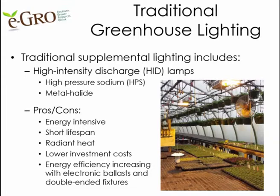Now, in terms of some of the pros, obviously we know that HID lamps are going to be a little more cost efficient. It's a lower investment cost to have these installed in the greenhouse when we compare them to some of the newer technologies. Also, I think it's important to note that some of the newer HID lamps that are coming out are much more energy efficient. We are finding increases in this energy efficiency as we've had some developments with electronic ballasts as well as double-ended fixtures, which I believe will be discussed later on in this webinar.